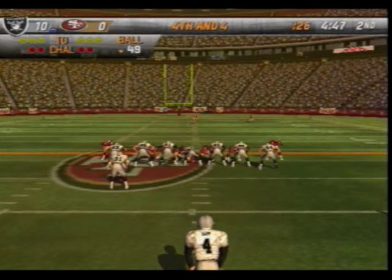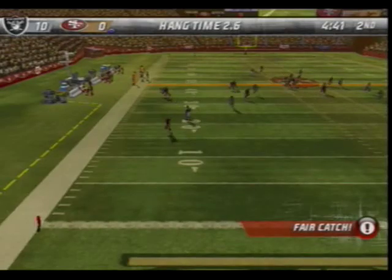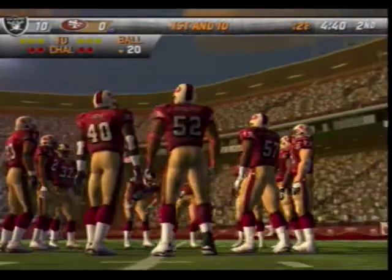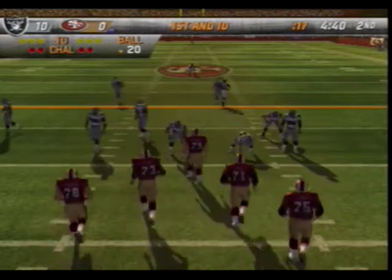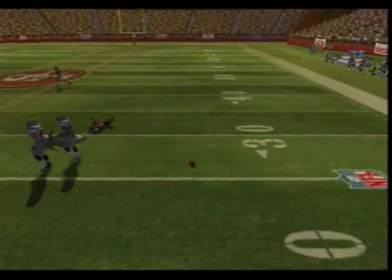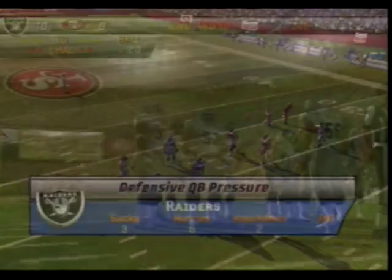Sapp is ready to punt this one away. Lindsey sets up, waiting for the punt, and he signals for the fair catch. First and 10. Ball on the 20-yard line. Only one man in the backfield. Under pressure, gets rid of it. Number 54 had his hands on it. I think he was invisible out there. Wasn't even seen. That's a break for the offense.